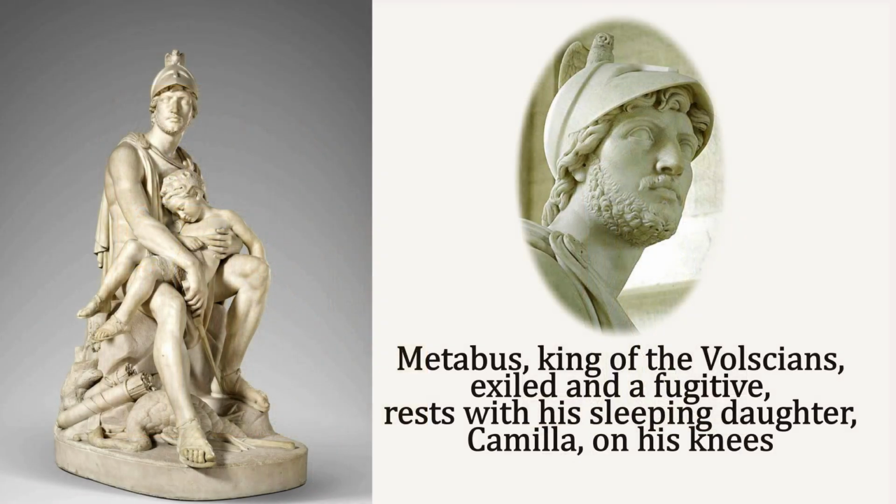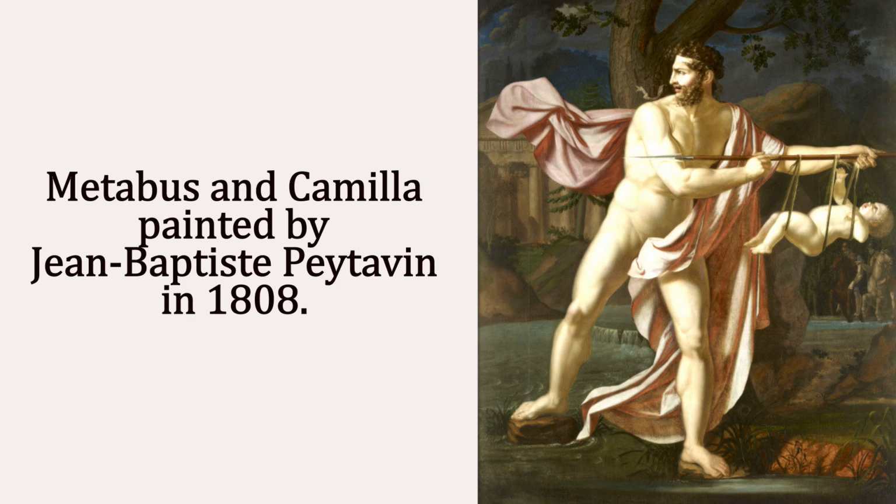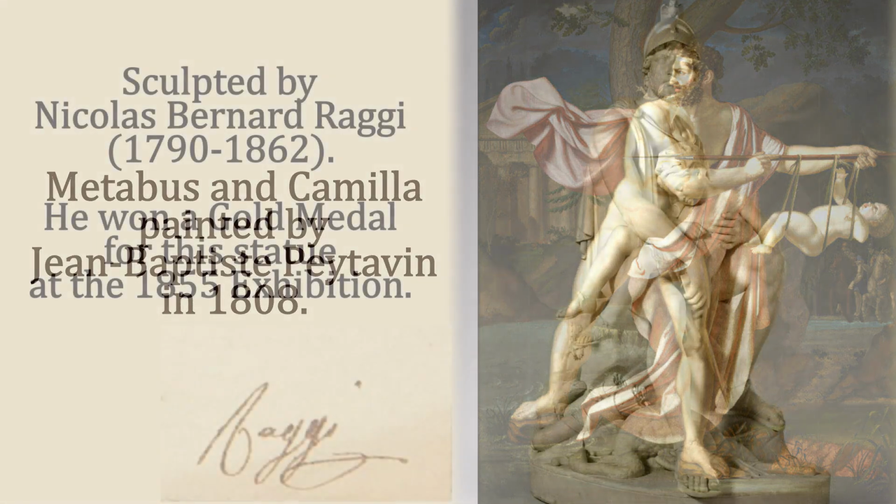To the right is a statue of Metabus, exiled and fugitive king of the Volscians, seated and cradling on his lap his sleeping daughter Camilla. The story of Metabus is told by Virgil. In flight he was confronted by the river Amasenus. Fearing for his baby daughter's safety, he bound her to his spear, and praying to Diana, committed his daughter to her service. He then threw Camilla to safety across the river and himself swam to the other side to retrieve her.